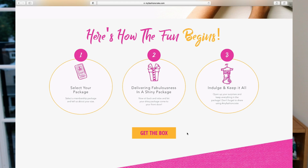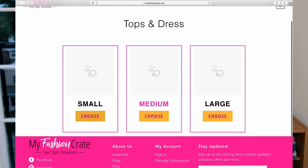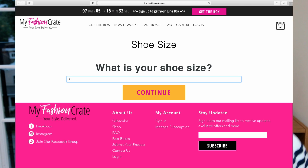I'm going to read you a description of My Fashion Crate. It is a subscription box for fashionistas. Every single month, they send a curated package of stylish clothing, accessories, shoes, beauty items, gift cards, and more. Some of the brands they include are Free People, Sparklepop, etc., up to a $200 value, which is really awesome. So basically, you go online, you fill in your size and your style, and there are two types of boxes that you can get.